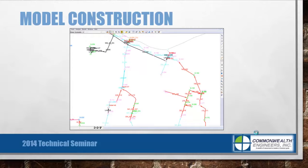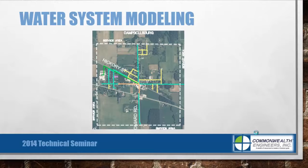This is a simple model system that we modeled for the town of Campbellsburg, which is over near Salem. You may look at this and say, gosh, the colored lines represent different pipe sizes, and you think, man, doing a model for that system is a lot of overkill.